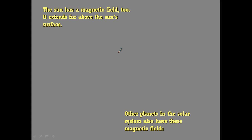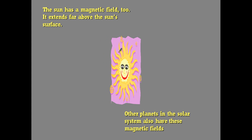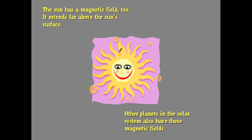The sun also has a magnetic field that extends far above the sun's surface, and other planets also have these too. Now the sun flips its magnetic poles really, really fast. I think it's something like 8 days, or 14 days. Its north and south poles switch. It's doing it constantly, but it takes like 500,000 years for the Earth to do it. And as I said, our Earth is long overdue for that magnetic shift.